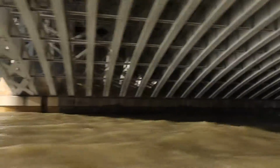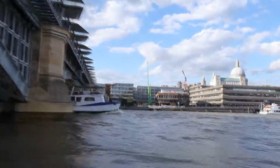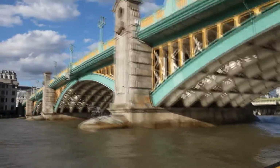And over on the right hand side is the Tate Modern Art Gallery, which is an ex-power station, one of the most visited galleries. This is actually the least used bridge in London.